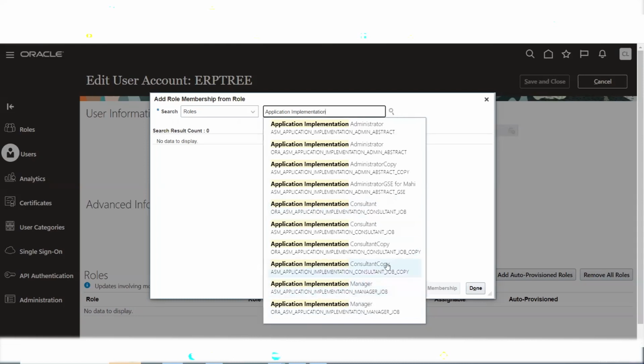So somebody copied those roles. You can see some ending with a suffix as copy, and something different you can see. But if you count here, we have three roles: application implementation administrator, consultant, and manager. If you look at application implementation administrator, again we have two copies. There is a slight difference within the role code. So under application implementation administrator, you have ASM application implementation.